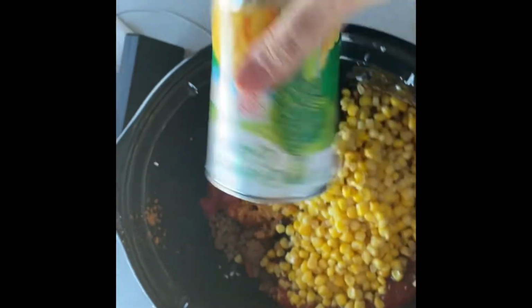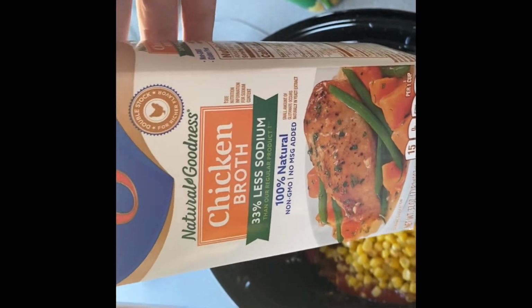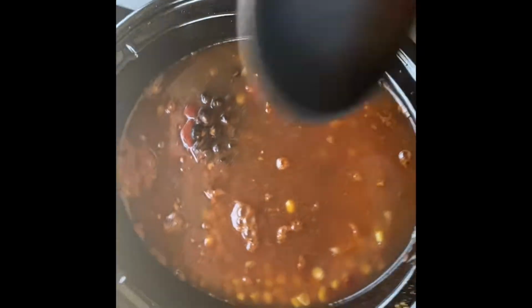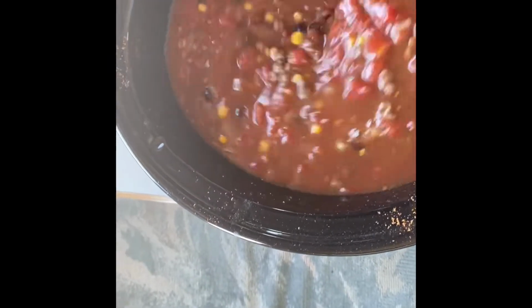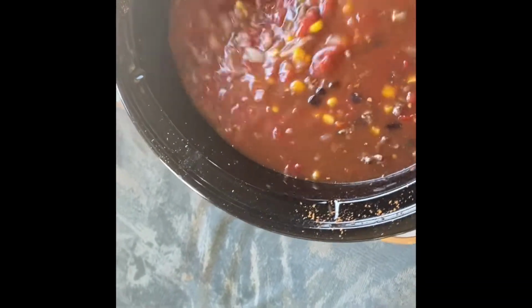Kind of sweet corn. And then here, which I love about America, just get your chicken broth. But again, in England, I used to make it up with stock cubes to the amount. And then pour that in. It looks disgusting, but I promise you, it tastes so good. So, let's give it a stir. And then that's it. That will go on for however many hours. I think I'll do it slow for probably about 6 to 8.